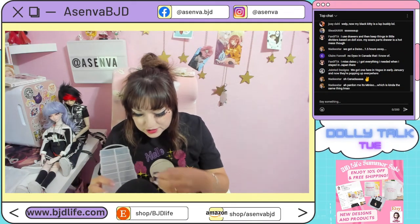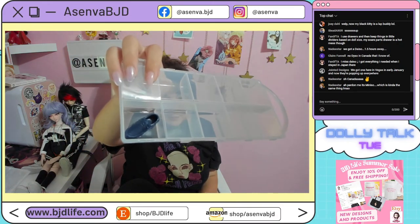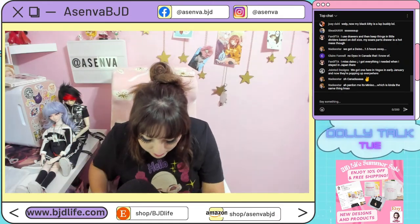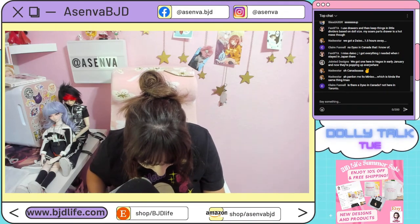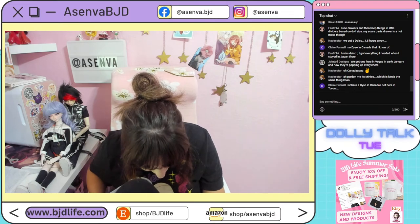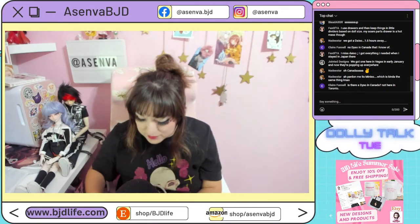My original intention was to put the little Barbie shoes in here, so that I could actually have them paired off, because right now I kind of just threw them in here. And now that I'm looking at this, I think I'm missing some shoes, to be honest with you.